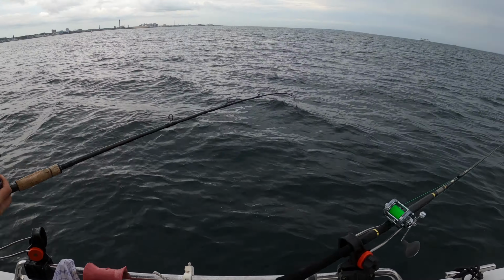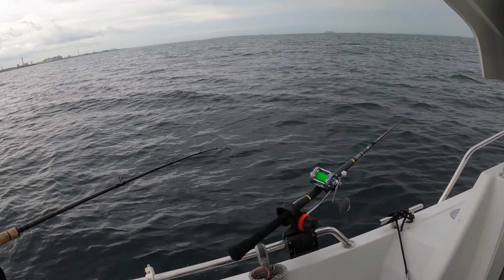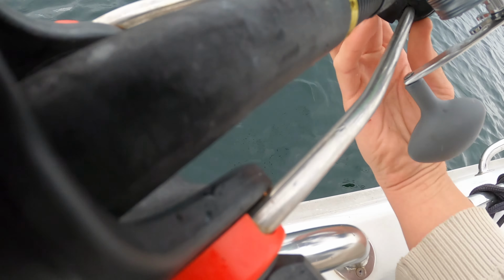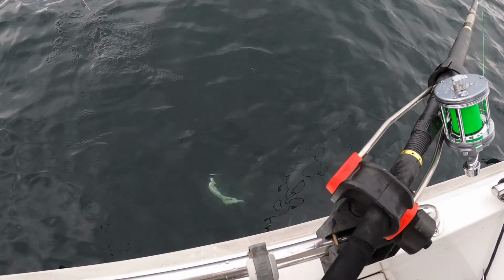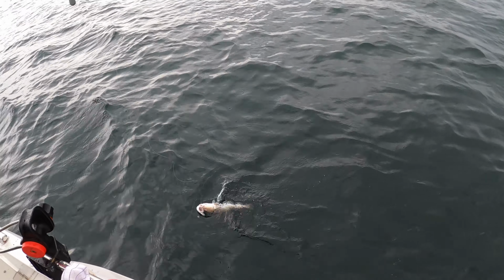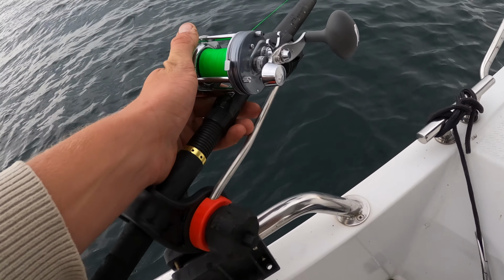It's either a decent cod or it might be a small ling. We'll see. Oh, I'm getting a bite here too. There's something coming up. It's a cod. It is what it is. But we're still catching fish.